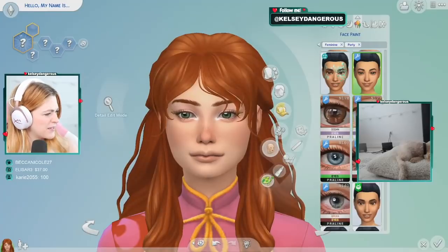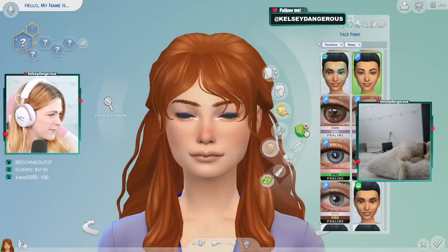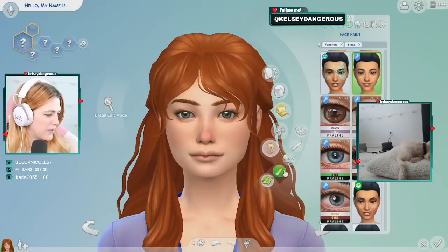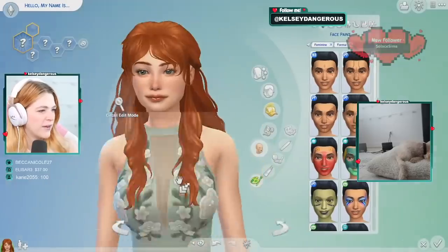What's happened? Why is there stuff around your eyes here? There it is. Why would you put makeup on the sim for bedtime? I don't understand. Or working out, even. All right, so we have her formal done.